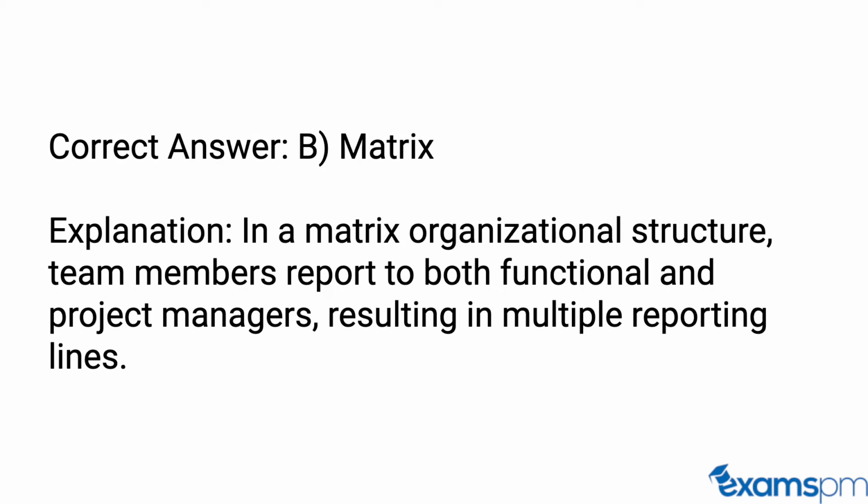Correct answer, B. Matrix. Explanation: in a matrix organizational structure, team members report to both functional and project managers, resulting in multiple reporting lines.